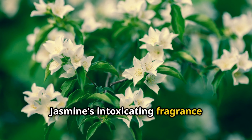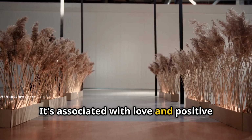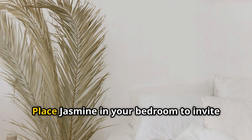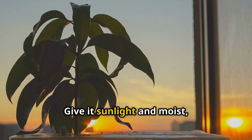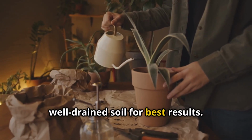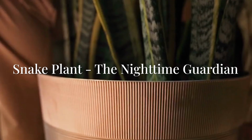Jasmine's intoxicating fragrance promotes relaxation and better sleep. It's associated with love and positive energy in many cultures. Place jasmine in your bedroom to invite tranquility and romance. Give it sunlight and moist, well-drained soil for best results. Jasmine rewards you with beauty and uplifting energy.